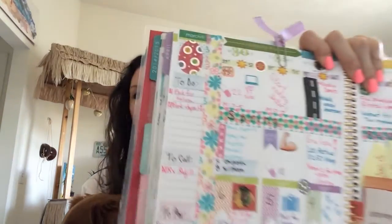And then in my weekly section, everything goes. I do separate it like I've shown you, here's this week, but in my to do, to call, and to pay. So I do separate it that way, and that really helps me out. So I suggest if you aren't using that note section on the side, whether you have an Erin Condren or anything, that helps me. I don't forget anything if I put it in there. If it gets in just my weekly section, sometimes it's a little iffy. So I absolutely love that.